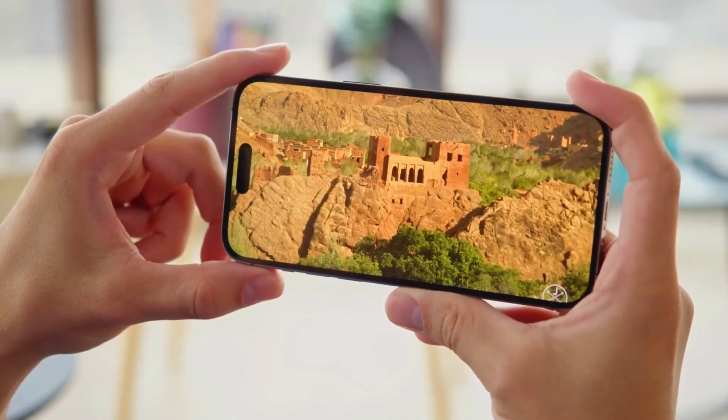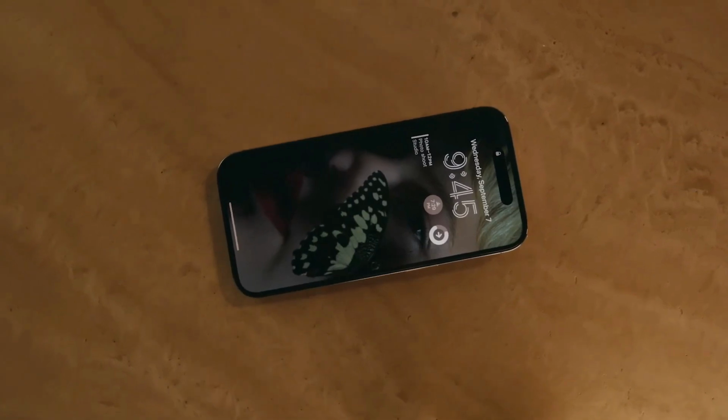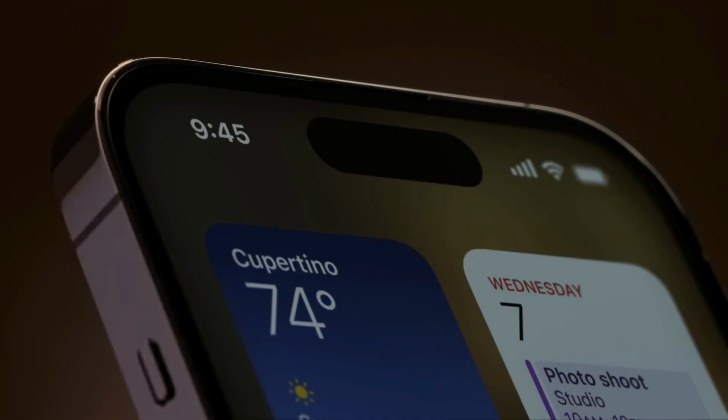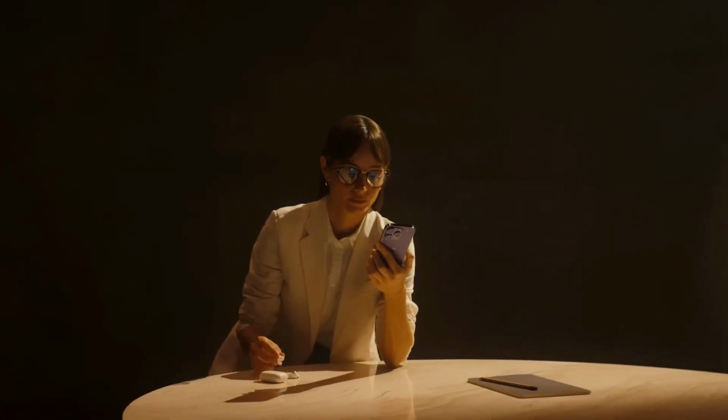One thing I really dig is the dynamic island. It's a black bar at the top of the screen that replaces the old notch. It sounds silly, but it's actually super cool and makes me wonder what else Apple can do with it.